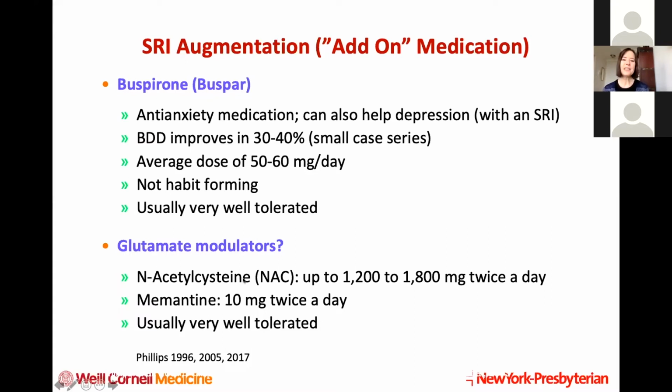So one is N-acetylcysteine, NAC. This is a supplement, a nutraceutical that you don't need a prescription for. Sometimes lower doses are helpful, especially for skin picking, but I generally find patients need up to 1,200 and sometimes up to 1,800 milligrams twice a day. Memantine, 10 milligrams twice a day. And there are some others in this category. I usually use one of these if I'm going to use them, or both, because they are very well tolerated and so easy to prescribe. And they can often be quite helpful for BDD and for OCD, in my experience.